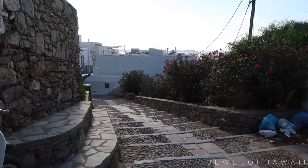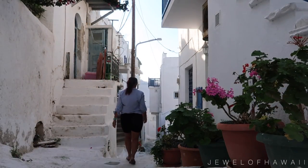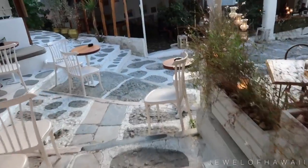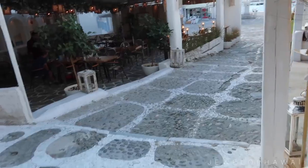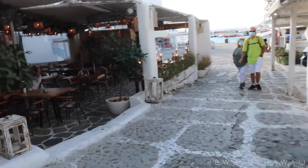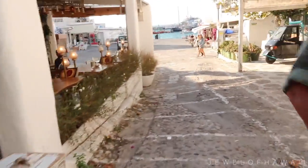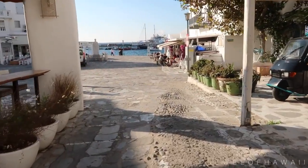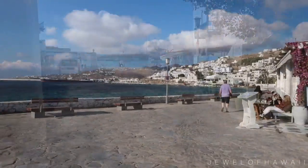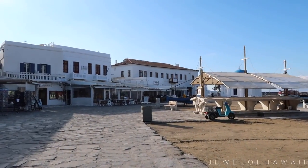Okay, so now take a look at this. Oh my goodness. Slowly making my way through the town. So cute. I made it. Let's find the restaurant. Alright, I see the restaurant I want to eat at. Let's go.